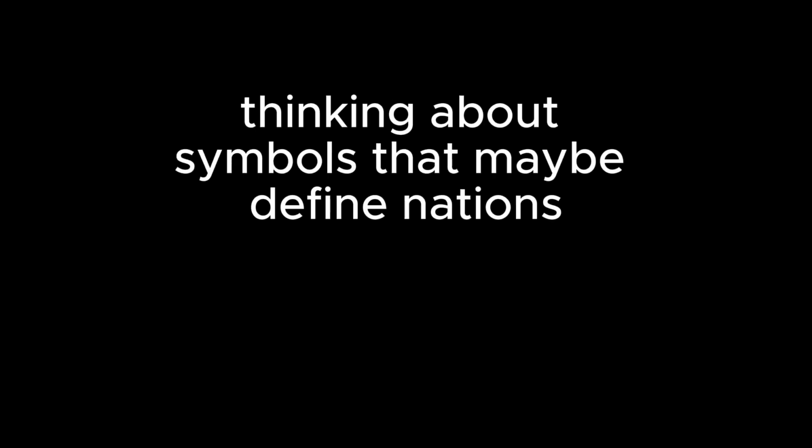Moving closer to our time, thinking about symbols that maybe define nations or commemorate more modern history. This is where the list brings in figures that really resonate with national identity or modern beliefs. And you have to start, really, with the Statue of Liberty, New York.